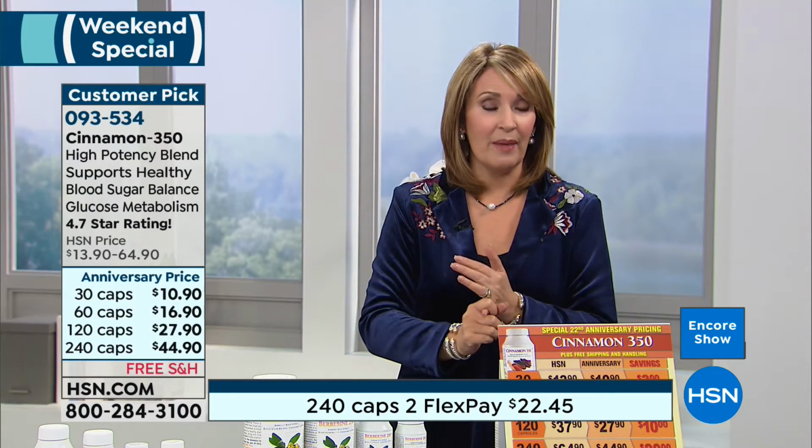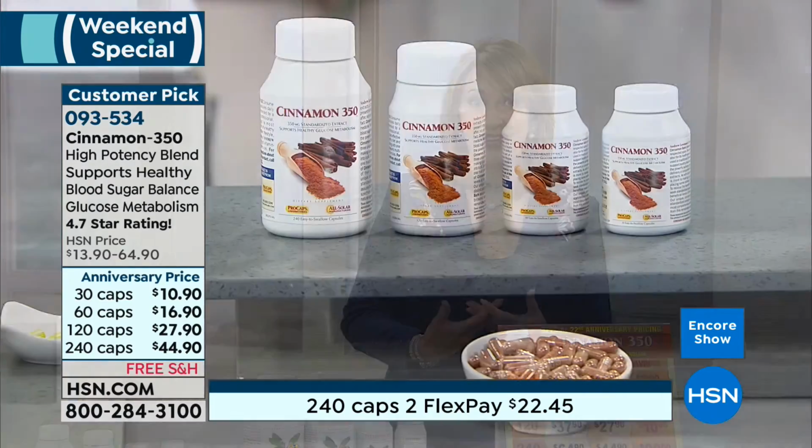So if you or somebody in your family is looking to maintain healthy blood sugar levels, for example, that's one of the main reasons a lot of people go to the cinnamon. And then on top of that, it's just a powerful antioxidant. There's so many other great health benefits as well.